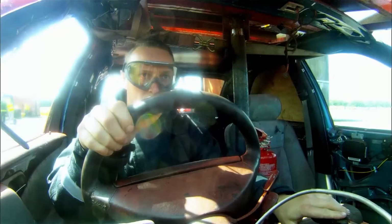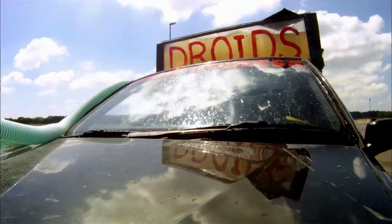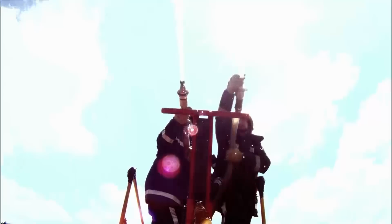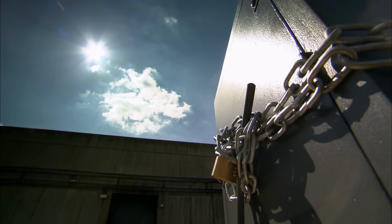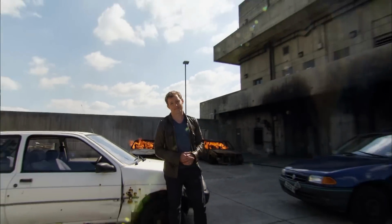Each team must build a fast machine that can carry a lot of water and accurately put out fires from a distance, so that the water wastage is kept to a minimum. We're out of water! And if they can achieve all that, they might just get a shot at the safe.